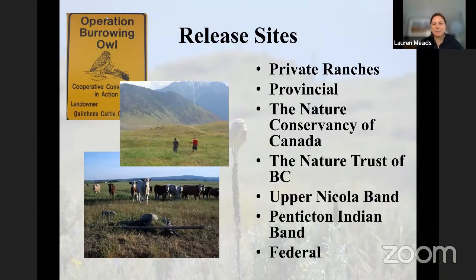So again, our release sites are mostly with private ranchers. We do also work with the provincial and federal government here. And in the last few years, we've really focused our effort on working with some larger conservancy groups. So the Nature Conservancy of Canada, they buy up huge tracts of land. Here in the Okanagan, they're buying up grasslands. We also have an organization called the Nature Trust of BC. And then we're working with a couple of local Indigenous groups, the Upper Nicola Band and the Penticton Indian Band.